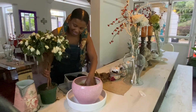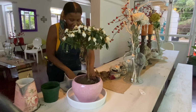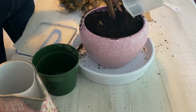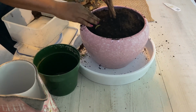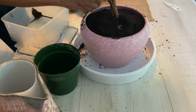And take the azalea out, put it down here, smack into the pot, and I'm just going to go right around packing my soil in. I try not to break the compactness of the azalea roots, and I'll finish this off by packing the soil around.